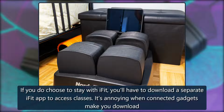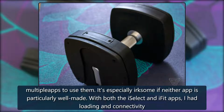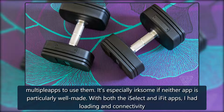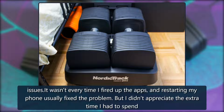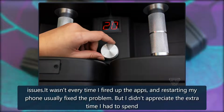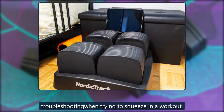It's annoying when connected gadgets make you download multiple apps to use them. It's especially irksome if neither app is particularly well made. With both the iSelect and iFit apps, I had loading and connectivity issues. It wasn't every time I fired up the apps, and restarting my phone usually fixed the problem. But I didn't appreciate the extra time I had to spend troubleshooting when trying to squeeze in a workout.